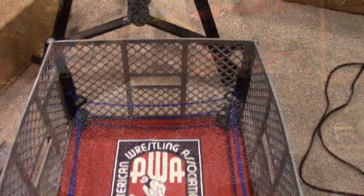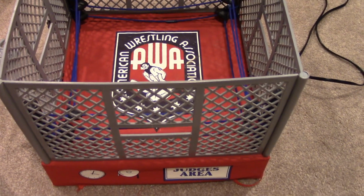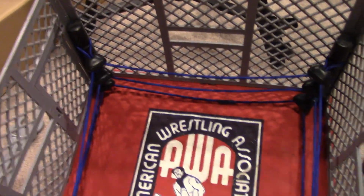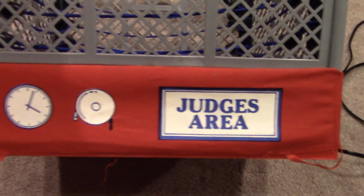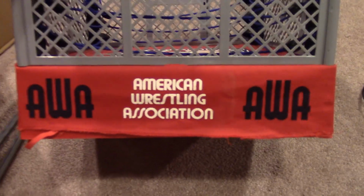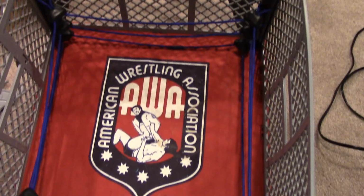But let's get a closer look at the steel cage match playset and the ring that came with it. A bit of an upgrade, and I'll show you why right about now. All right, here you go. Here is your up close and personal look at the AWA cage match playset. Now, a couple of upgrades. We've got the red ring mat, which is nice. It's the same artwork on the sides. Your judges area, your AWA Remco area, your TV broadcast area, and then the repeat over here. You got your big gigantic AWA emblem in the middle.